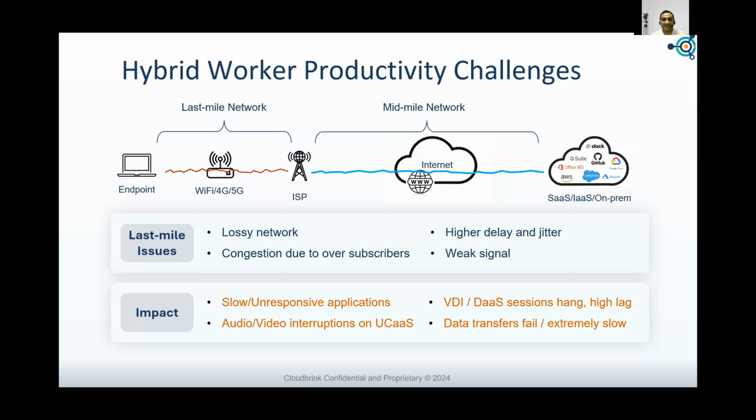And there is a chance of a weak signal as well. For example, you are a little bit away from the Wi-Fi hotspot, or you are in a different room, or there is some other electronic gadget which is running close to the access point. There are several reasons why the signal could be interrupted.